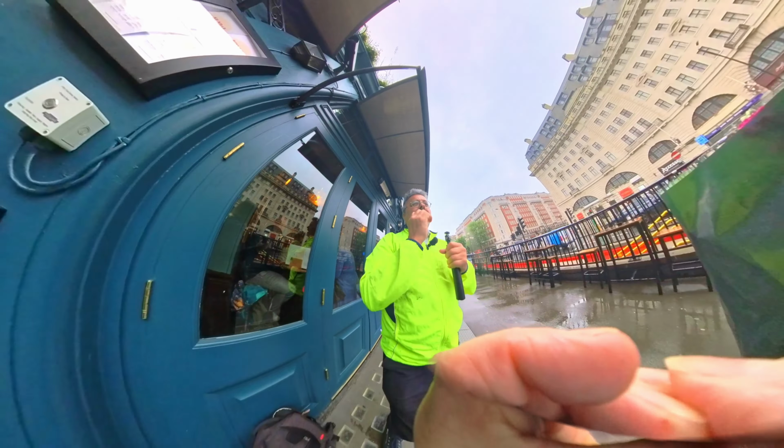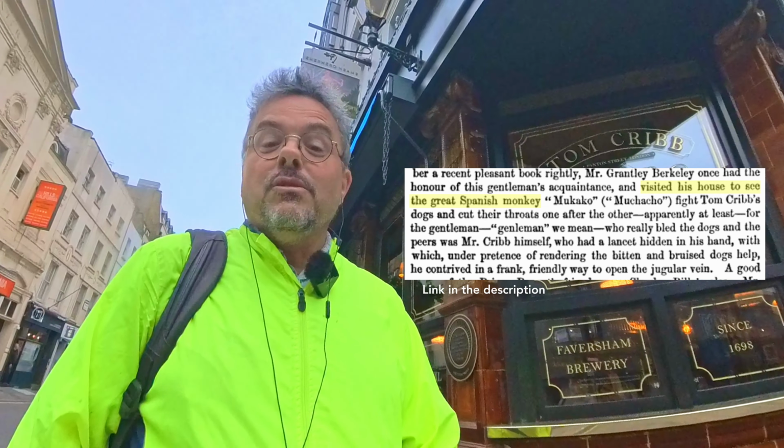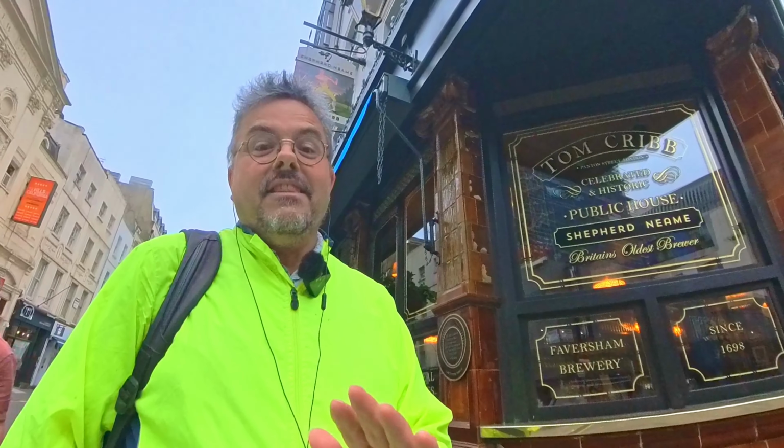But when you read the full account, actually what's happening is Tom Cribb is fixing the fight. So the monkey is supposed to be cutting the jugular veins of the dogs, but actually it's Tom Cribb cutting the jugular veins. The dogs die. I'm guessing it was some sort of betting scam. I mean, there's only one source. It could even be a different Tom Cribb. The context indicates it's the Tom Cribb. Yeah, it makes me feel slightly different about him. Oh, please, someone on YouTube, tell me I'm wrong.